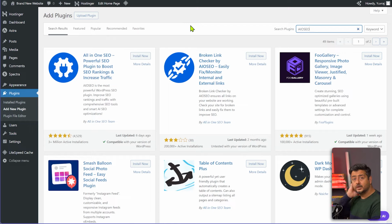The same is the case with All-in-One SEO. It has a powerful free version, but if you feel that you would want more functionality, more professional features, then you can think about upgrading, and you'll see some offers or notifications inside the plugin to upgrade. So you don't have to worry about finding where to upgrade. That information will come to you naturally.